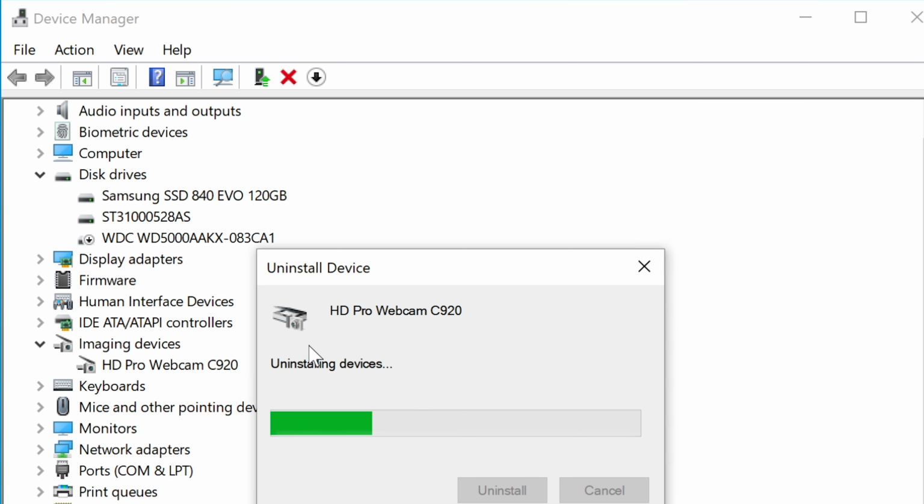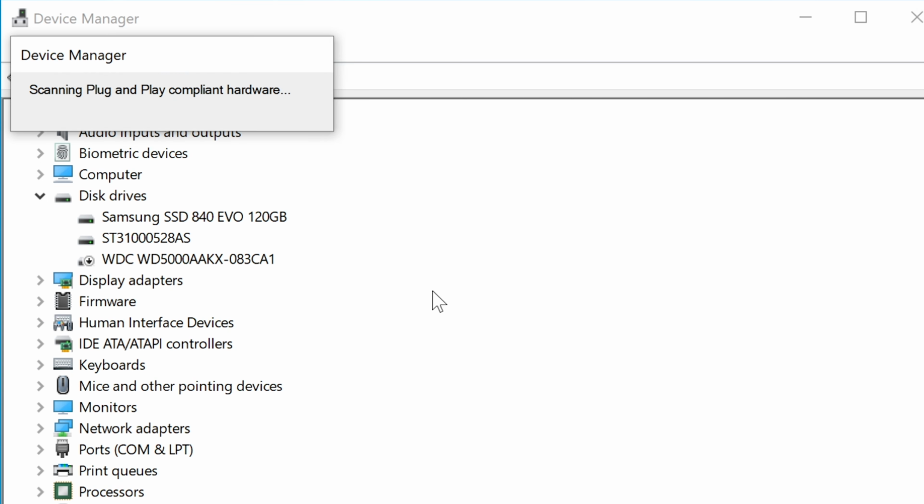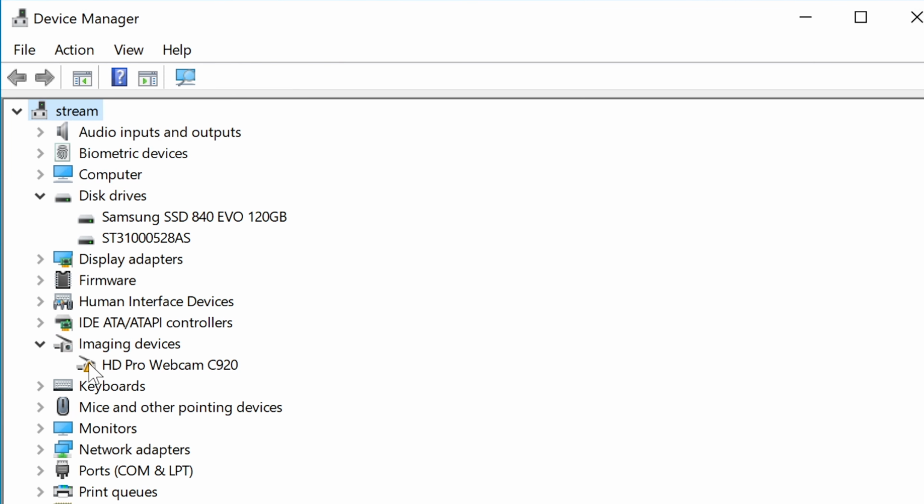Let's see what happens. This should remove any drivers that are locally available for this type of product, and in this case that was just a webcam. But if we go up here and select scan for hardware changes, it's going to look for whatever is plugged in that's not installed, and then attempt to install it with the driver that it has, or go through and download the correct driver and then install it. Here's that exclamation mark that I told you might happen, and it looks like it found the driver. Whether it installed properly, we don't know yet. Sometimes it takes a few seconds. It doesn't look like it.